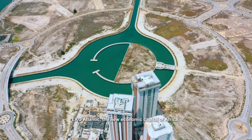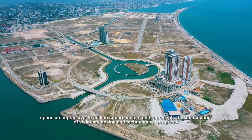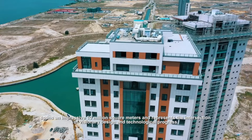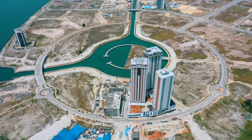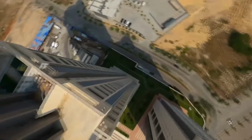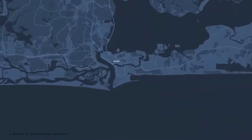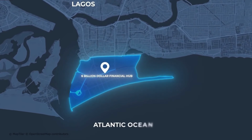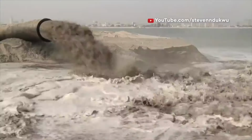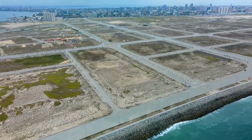Eko Atlantic City is a visionary project in Lagos, Nigeria, located adjacent to Victoria Island and Lekki. It will measure a total of 10 million square meters of reclaimed land when fully completed. It has rapidly transformed the coastline into a world-class destination that showcases the true potential of urban development. Privately funded by South Energy X Nigeria Limited and designed as a sustainable and futuristic city, Eko Atlantic boasts a remarkable array of amenities and infrastructure, offering an unparalleled living experience. Now let's look at the history of Eko Atlantic.